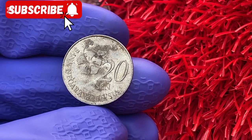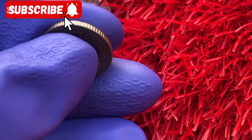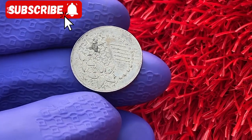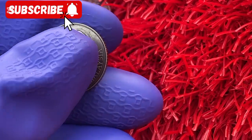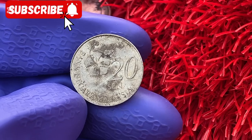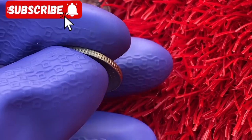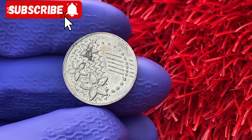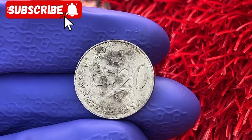Each phase of colonial influence introduced new monetary practices and coin designs that laid the groundwork for the modern Malaysian currency we see today. The 20 sen coin, therefore, is not just a piece of metal, it is a historical document in miniature, carrying within it the legacy of centuries of trade, colonization, independence, and modernization. Even the smallest design elements, such as the hibiscus or the fine edge reading, carry layers of meaning that connect the coin to the broader sweep of Malaysian history and identity.